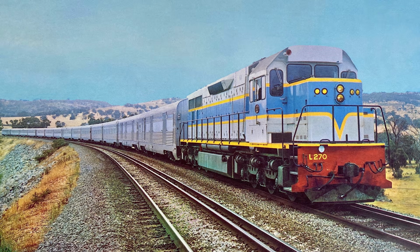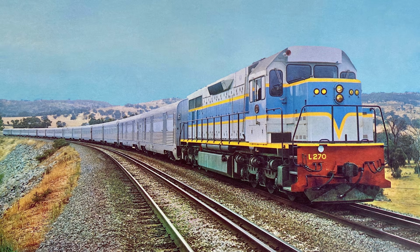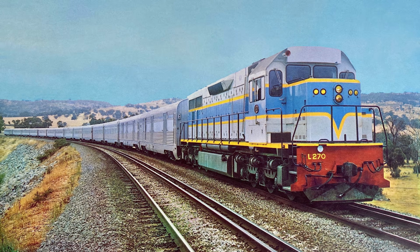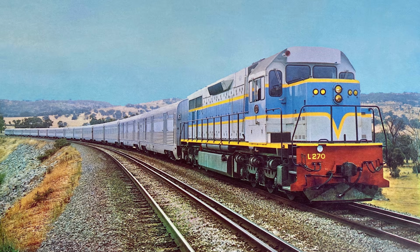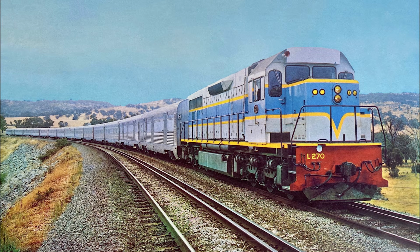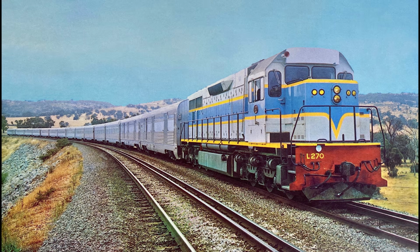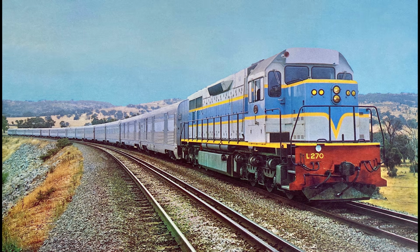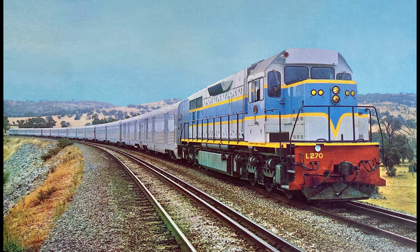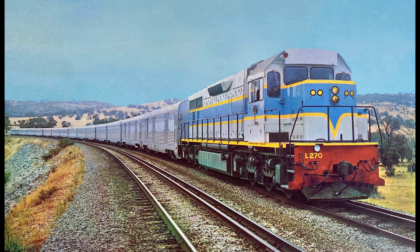The success of the NR class validated Australian rail engineering capabilities during a period when Australian railways were struggling with relevance and financial viability. Here was proof that Australian engineers, working with Australian operators and manufacturers, could produce world-class railway equipment specifically adapted to Australian conditions. This wasn't about national pride or protectionism. It was about the practical reality that sometimes local expertise and local adaptation produces better results than importing foreign designs unchanged.